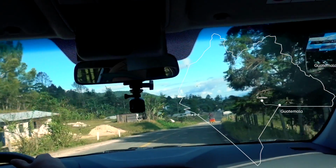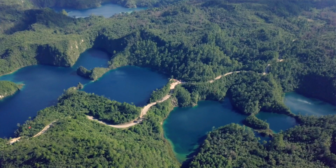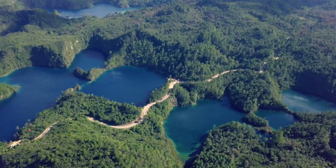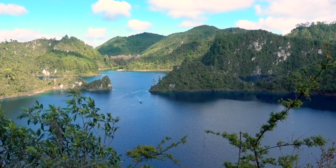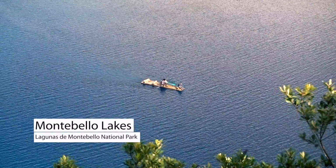Way to the farthest east of Chiapas, we now stopped at the lake regions. These are called the Lagos de Montebello, and we are now at the viewpoint of the Cinco Lagos, the 5 lakes, and we're surrounded by lakes. It's a beautiful, beautiful viewpoint.